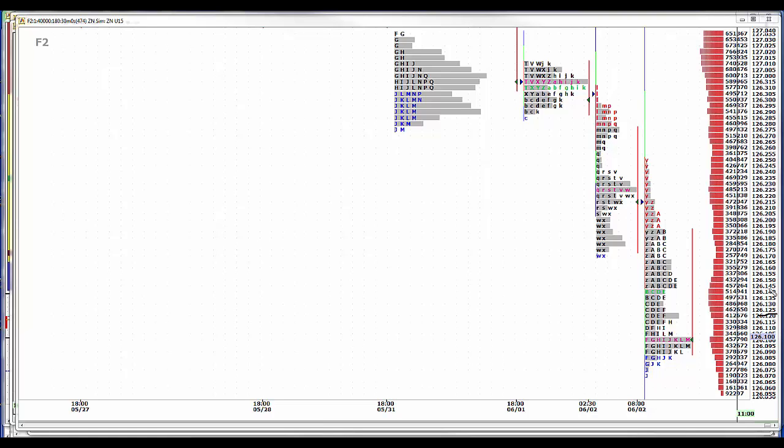We're currently at 10, so selling failure to take out 12 to 16, I think, is the trade. And then 19 to 23 would be the second one. 1 to 5 by 1, and 25, 29 by 2.